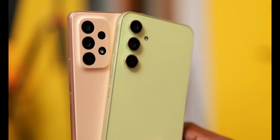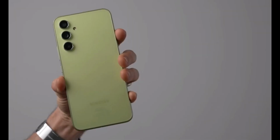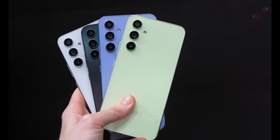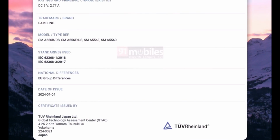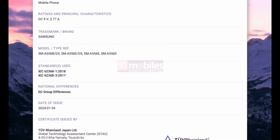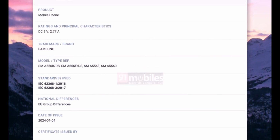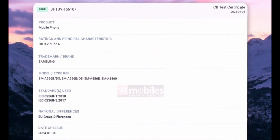Battery and charging. Now onto the Galaxy A55's battery and charging. TÜV Rheinland certification reveals 25 W fast charging with 9V and 2.77A support. The 3C certification reinforces Samsung's dedication to fast charging in mid-range phones. While exact battery details are limited, we anticipate a reliable 5,000 mAh for extended usage.